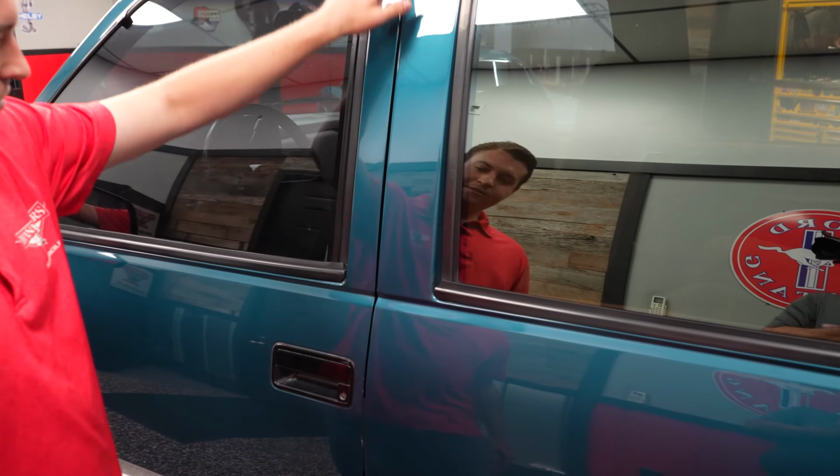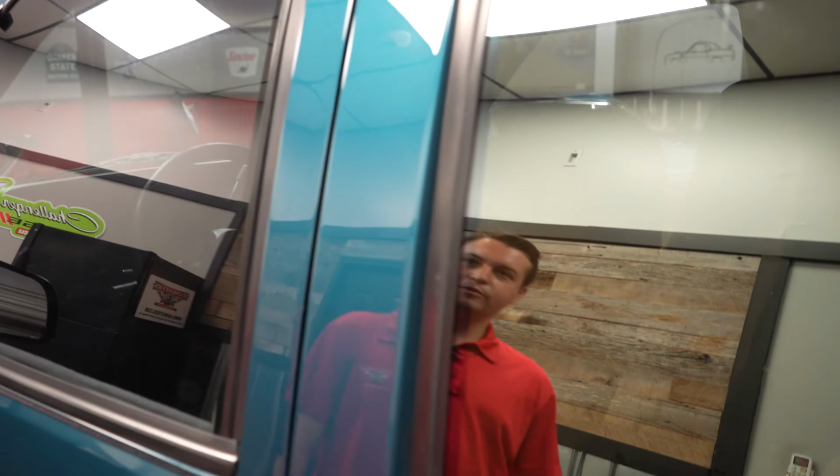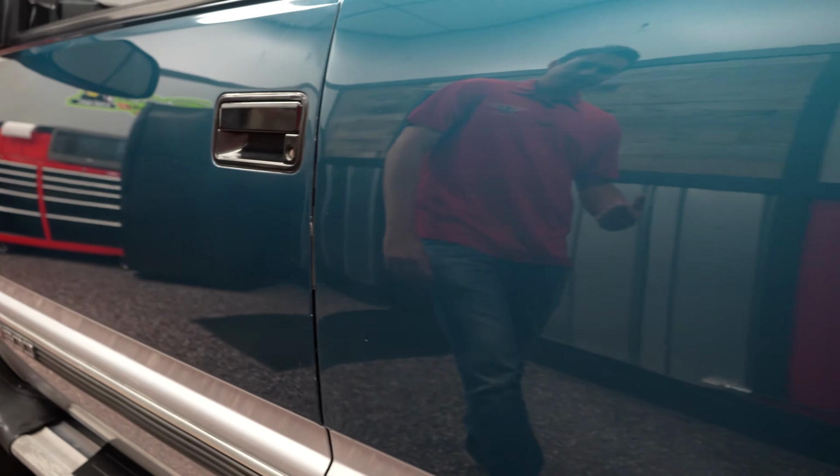Door shut real nice. Body lines up how it should. No creaks, groans, moans when you close the door. They open nice, they shut nice. So it's a very well maintained. I mean, you can see our reflection in the paint job, how beautiful it is. We have a great clear coat, great paint.